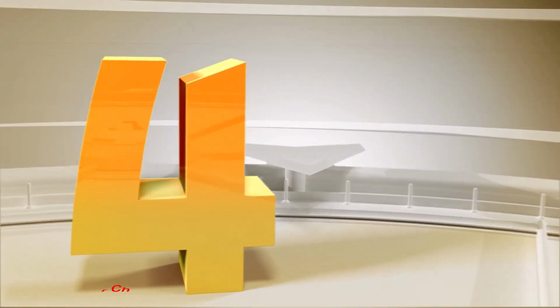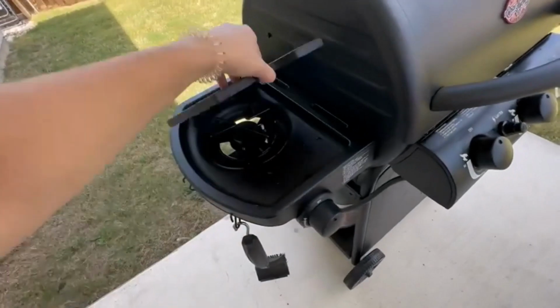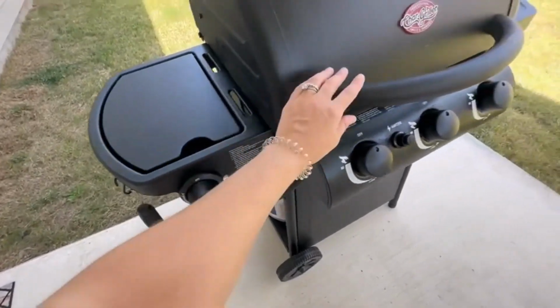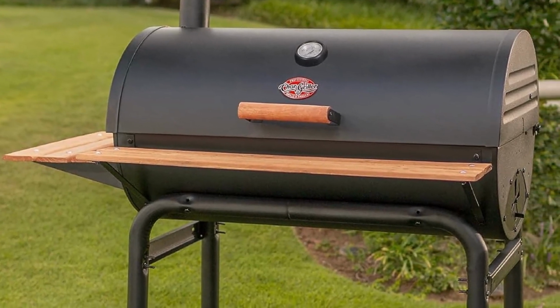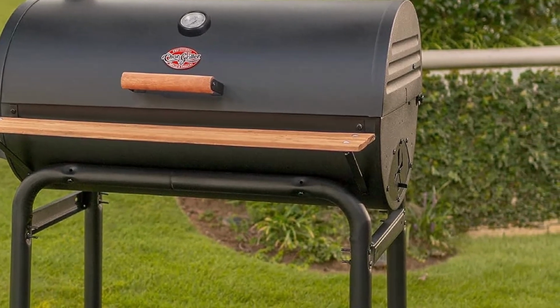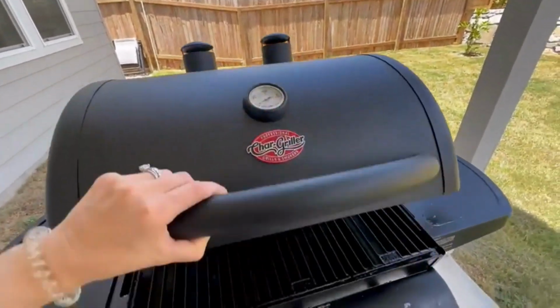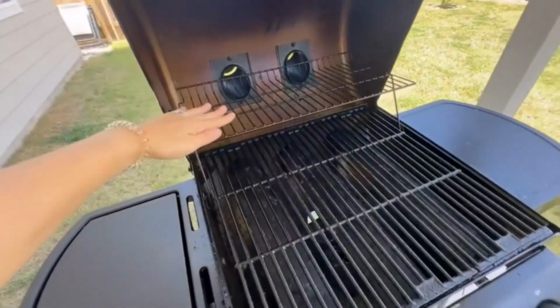Number 4. Caregriller Charcoal Grill. The Caregriller Charcoal Grill offers the best of both worlds: high heat grilling and low and slow smoking in one durable unit. This grill is heavy-duty steel with a powder-coated finish that lasts many seasons. You can quickly grill up to 38 burgers with a whopping cooking space. This grill has everything you need for an enjoyable outdoor cooking experience.